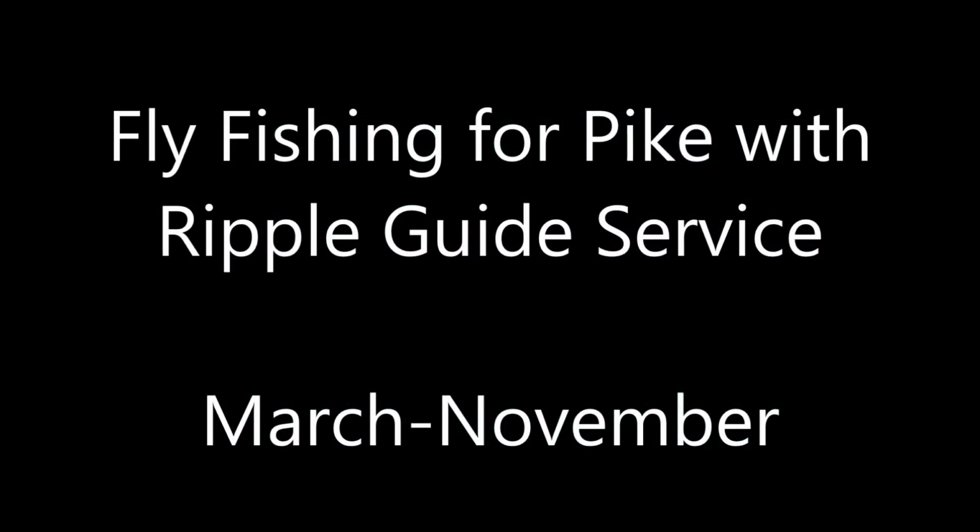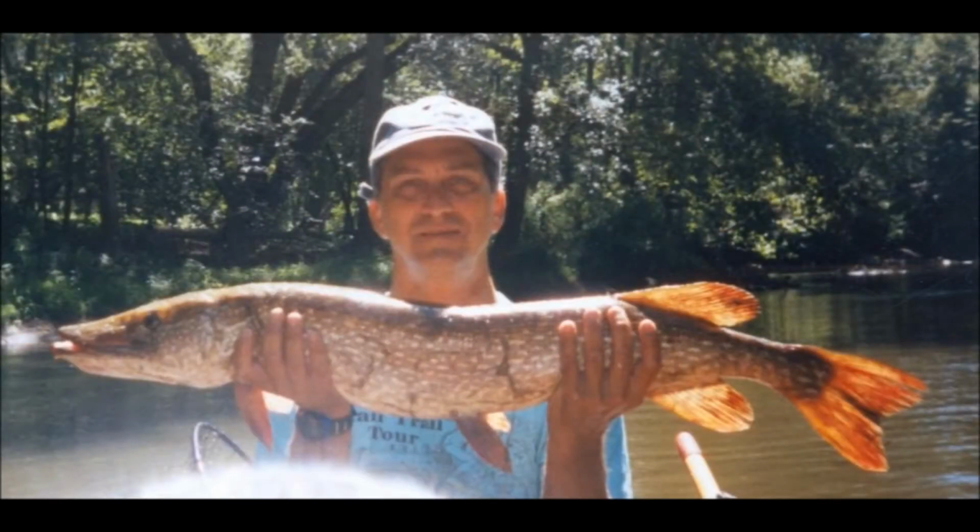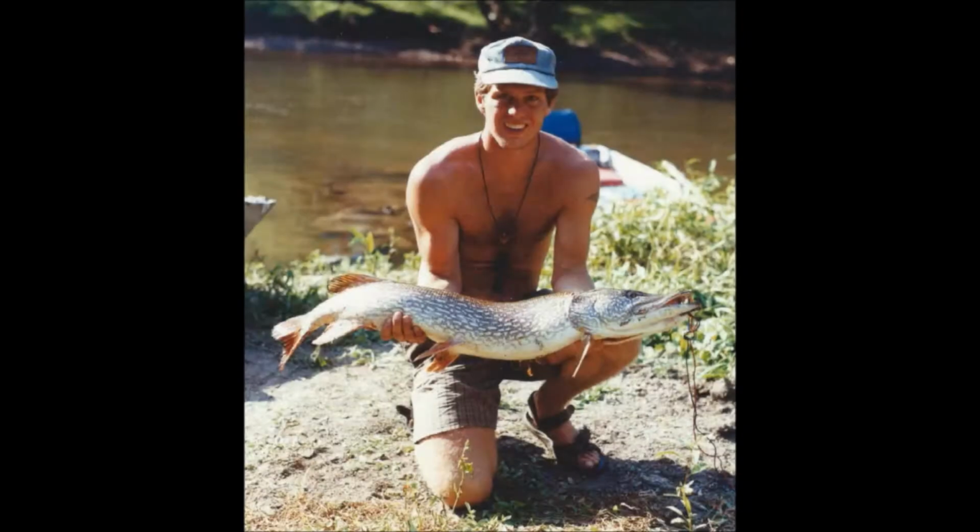Most of our pike fishing is done between the months of March and November. My family has been pike fishing the Yellow and Tippecanoe rivers for generations. In fact, my great-grandfather passed away pike fishing on the Tippy, and I have very few memories of my dad and I ever doing anything other than pike fishing.